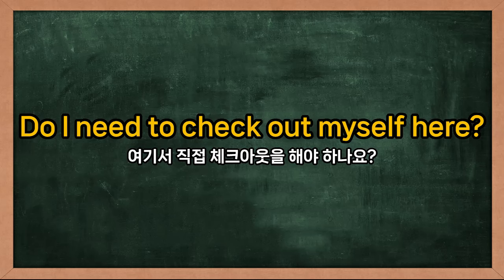귀국 전 세금 환급을 받을 수 있는 곳이 어디인가요? Where can I get a tax refund before leaving?